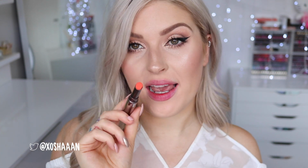Next, I'm going to do this color because it looks really fun. This is called Quirky, good name, and this is a vibrant orange. This is unreal. So that is what Quirky looks like. This is definitely another favorite. It is so bright, but for some reason it's still so wearable.